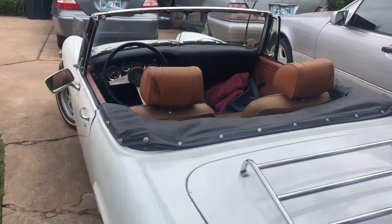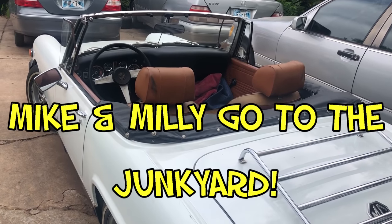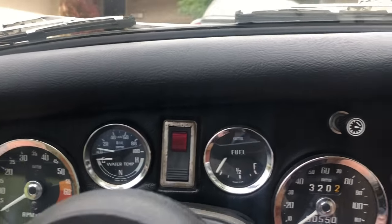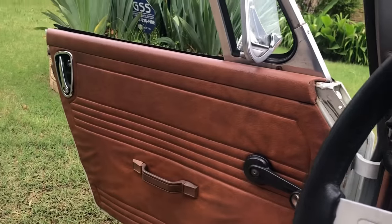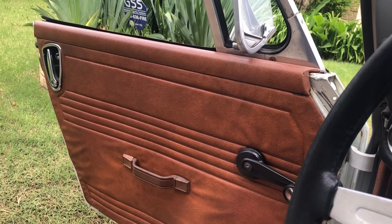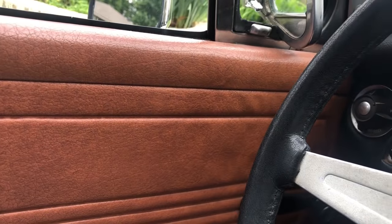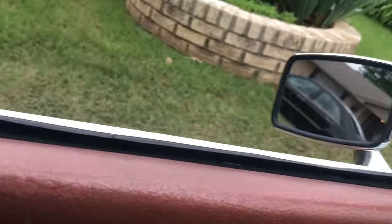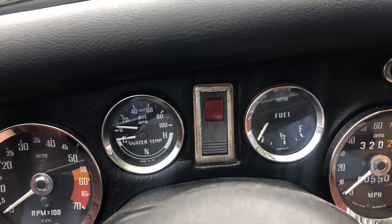Okay, are you guys ready? Oh, I call her Millie, by the way. So Mike and Millie go to the junkyard. I want you to listen to the sound of quality as I close the door right here. This is just like a Mercedes when it closes the door. You want to hear? Okay, maybe not quite like a Mercedes, more like a tin can. But hey, it's an MG Midget from the 70s, so it certainly isn't well made. Not that I'm hating. I love these cars, and this one I'll keep forever.